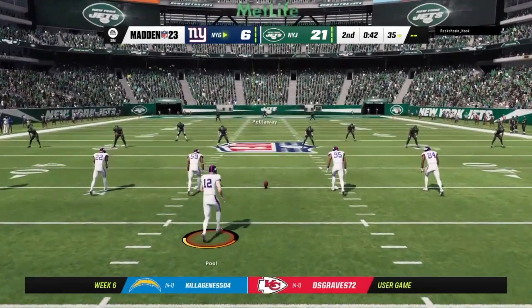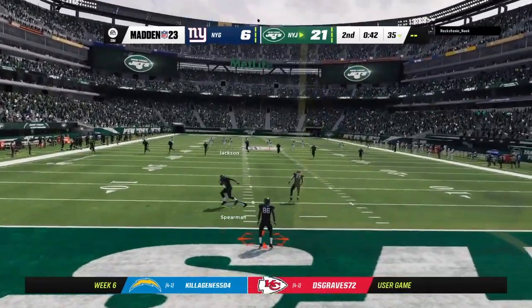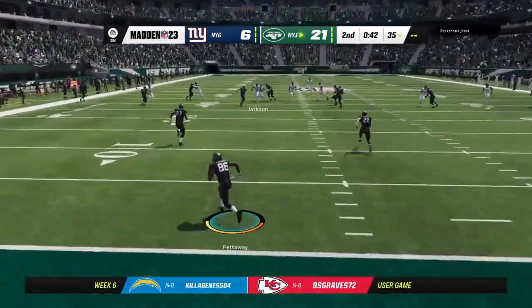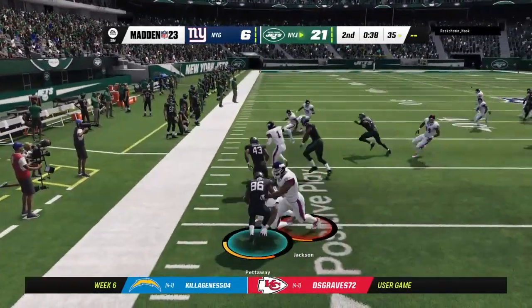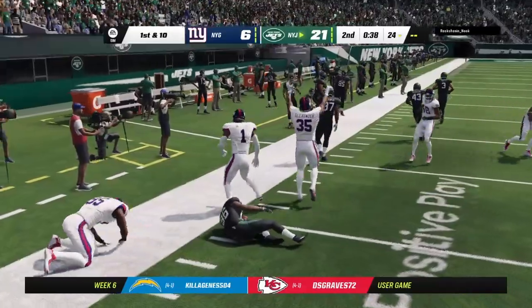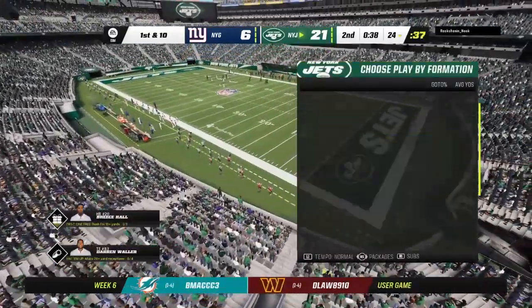The kicking team out there for the Giants as they will send this one away. And here comes a return from just beyond the goal line. And he'll be stopped right around where he would have been had he gone down to a knee, maybe a yard shy of there at the 24.